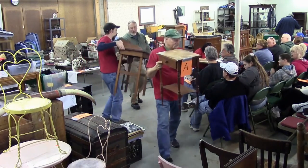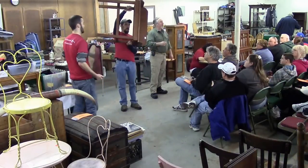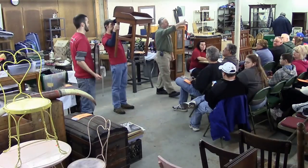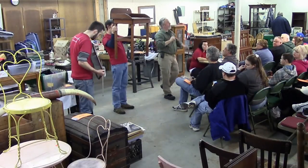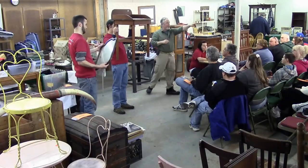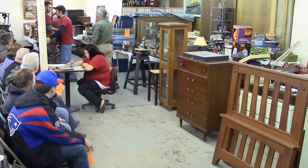And this desk in pine, nice leather coat, nice Dakota paint on it. $10 to start that off. 10 in the back, 12.5, 15, 17.5, bid now 20, 22.5, now 25, and 27.5. 25 in the back, bid now 27.5. So 25 to 55.